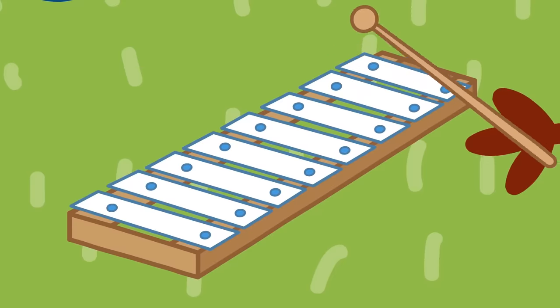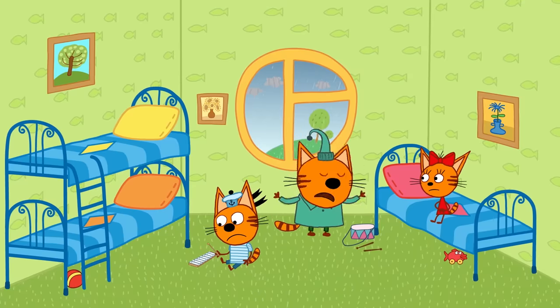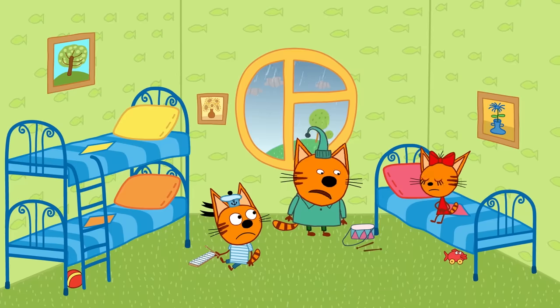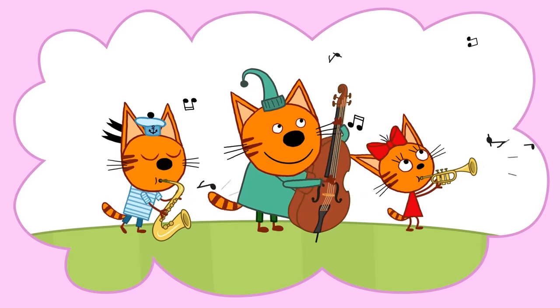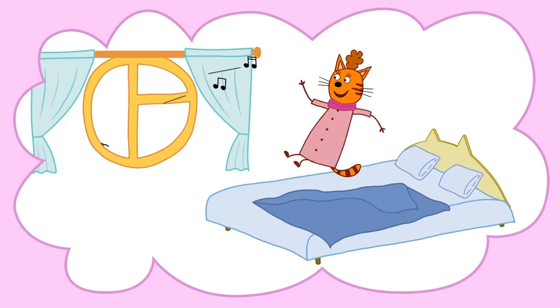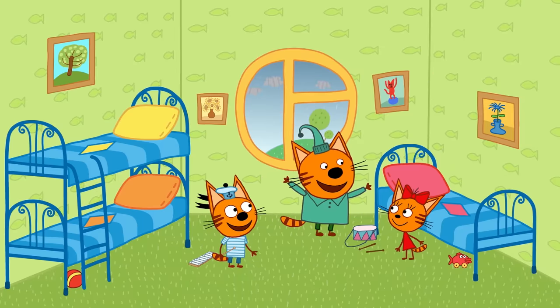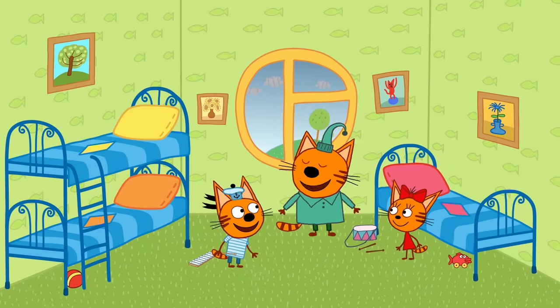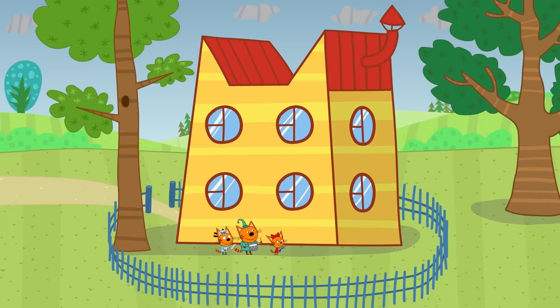Aww. But how are we going to help Mommy if we can't be in the room where she is? We could play a nice concert for her outside. Let's do it. I've heard that music can make cats feel better. The rain had stopped, and the kittens were ready to start their concert.